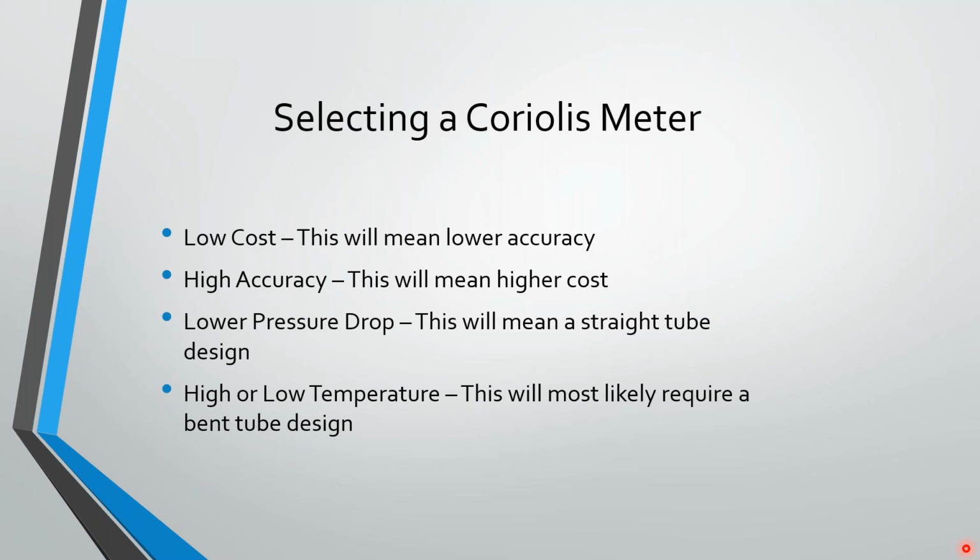If you require the lower pressure drop, more than likely that's going to lead you to a straight tube design. If it's a very high or very low temperature like cryogenic, now you're going to be going to a bent tube design. So those are kind of the very small points to bear in mind when you're looking at an application and trying to decide which way to go.